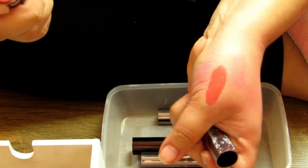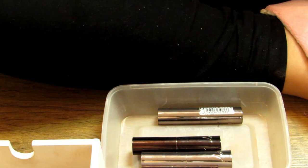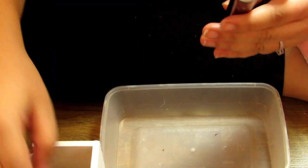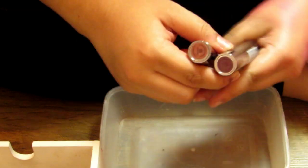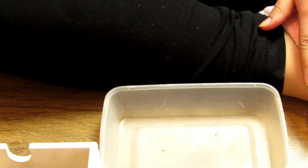Okay, I'm gonna get rid of Blushing Tulip, which is there, because I don't use that. But I'm definitely gonna keep Logan Berry because I don't really have a bright pink. Hot Copper's unique. Cinnamon Spice is a really nice nude. Okay, I'm just gonna keep them. I've done really well so far.